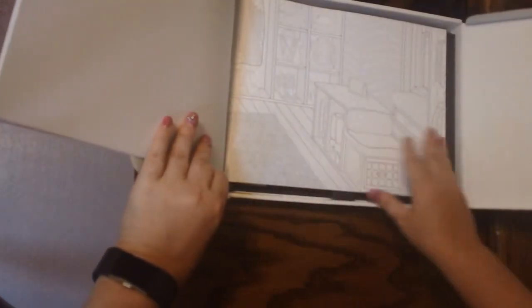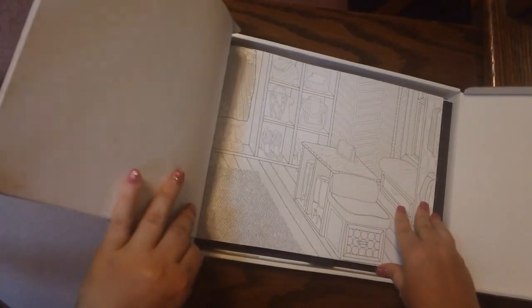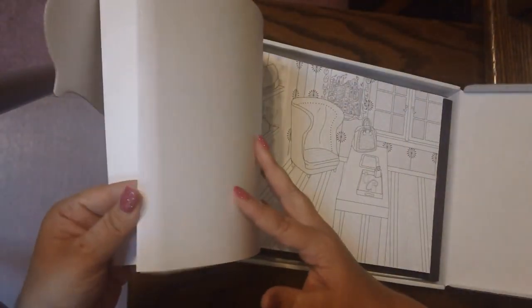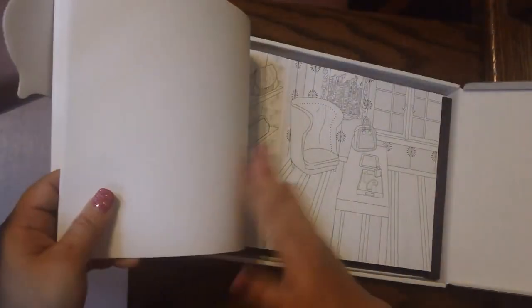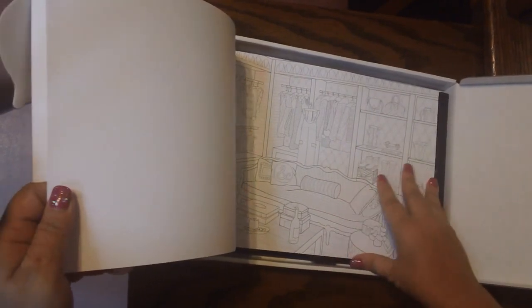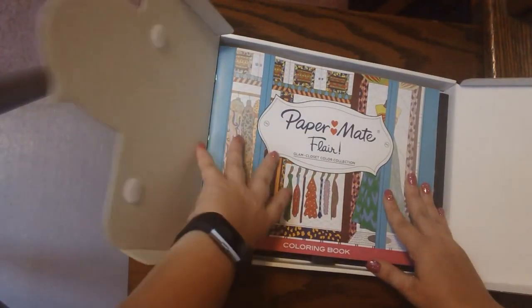And you get stuff like fashion, stuff that you're going to see in women's closets. So you get a lot of closet pictures, shoes, some fashions, outfits, that kind of thing. And it is on thick paper. You could easily use watercolors or markers on it. So there's a few of the pages in that. Again, I will do a flip through.